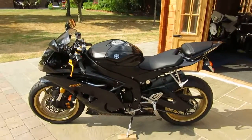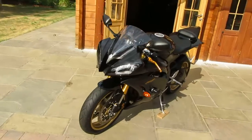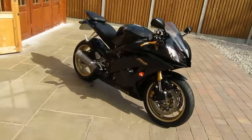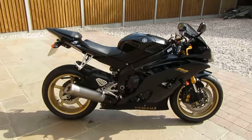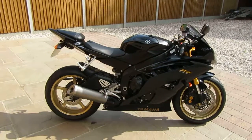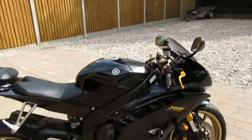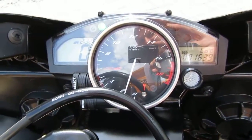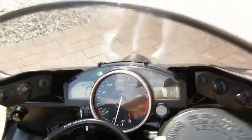Not the noisiest bike, bearing a standard Yamaha exhaust, but I think that actually appeals to some people who don't necessarily want to be the centre of attention. But a cracking little bike. I think Yamaha claim about 133 brake horsepower, which obviously comes right up at the upper rev limit of the bike, which incidentally, the tacho goes round to 18,000, but realistically the rev limiter will cut in at about 15,800 RPM.